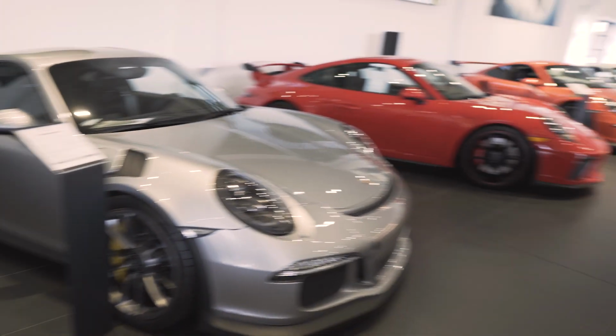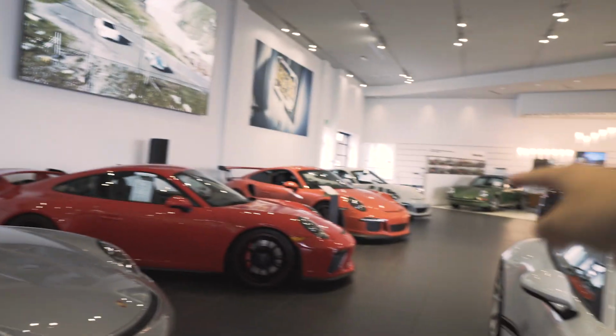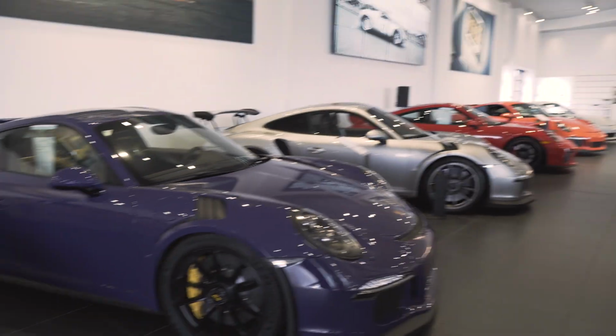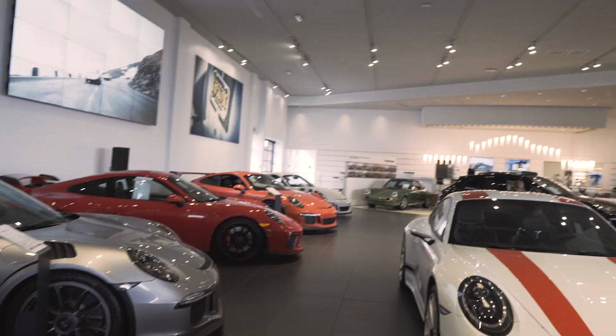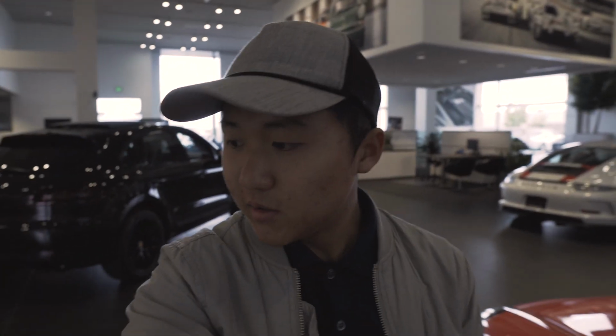Found that, and a whole lot of GT3 RSs. There's one, two, that's a GT3, four here, and that's a GT4. So you have a whole lot of GT cars. So GT2, GT4, GT3 RS, GT3, the .2 GT3, Guards Red, and another GT3 RS. And I think that's another GT3 RS behind it. Let me go check. There's so many GT cars. I think I've never seen a dealership with more GT cars than this one. It's absolutely insane. Yeah, this is a GT3 RS.